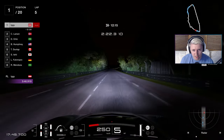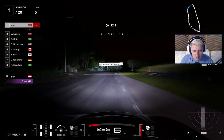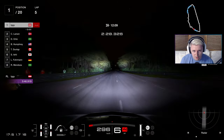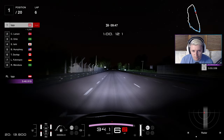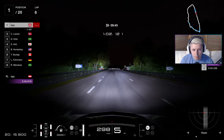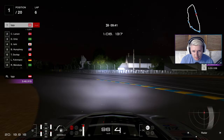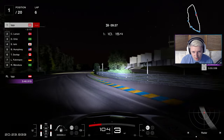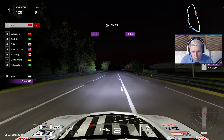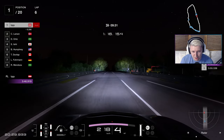What are you doing, my guy? That was scary. Thankfully, I turned damage off. Holy hell, nearly got murdered there. I braked too late. I missed my braking point. Oh God. That was legit. Oh God, please, thank you. Oh my God. Thankfully, it did not reset me, but they are very close now.